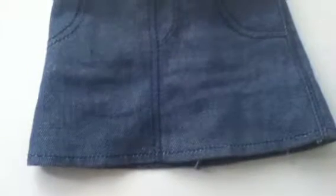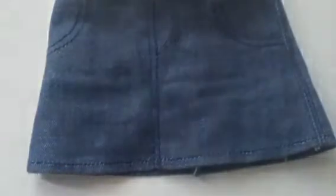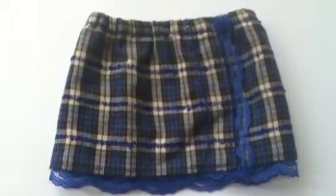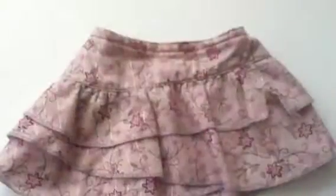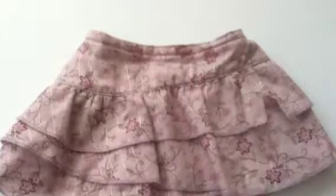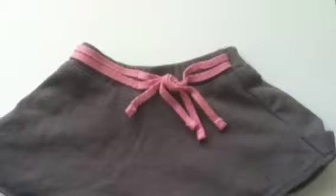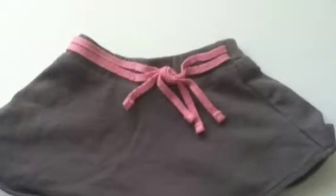This came with a My Life doll from Walmart. And this is also off eBay. I was given it for Christmas, so sorry, I can't tell you where I got it. This came from, it's now a retired skirt from AG. This, as you probably know, is the skirt that the MAG dolls come in. And this is a homemade skirt that I made.